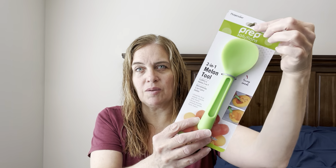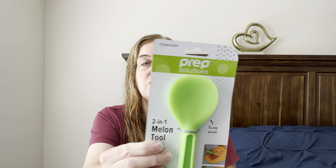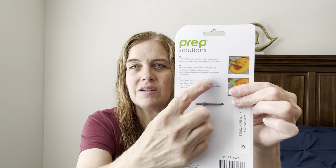In the kitchen aisle, where they have the spatulas and stuff, I found Prep Solutions 2-in-1 Melon Tool, for people that like watermelon, cantaloupe, honeydew. It's got the big scraper right there, and then it's got the one to make the little balls. Prep Solutions is by Progressive, that is the name brand. On the back, it tells you how to use it. Pretty self-explanatory.